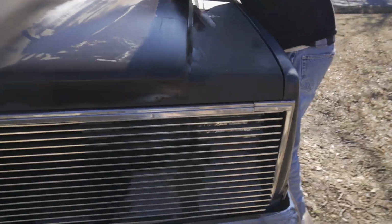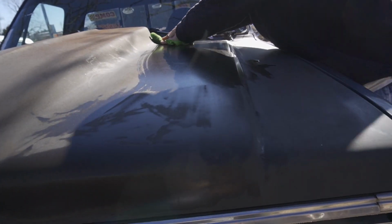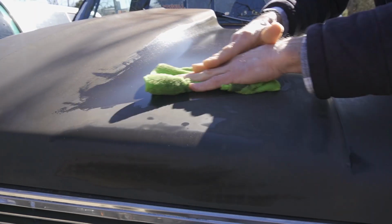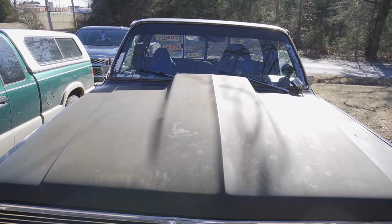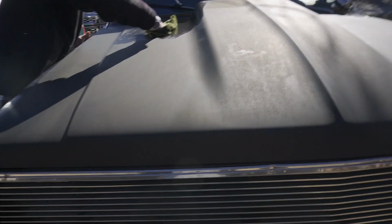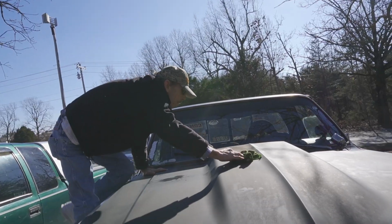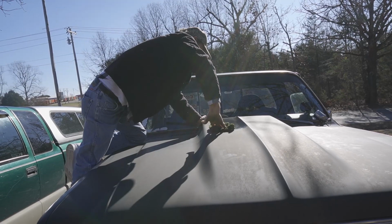I'm gonna try just putting a little elbow grease to it, some water. You got any soap on it, or is that just water? Okay, just water and a rag. It's not a microfiber, but I'm really not worried about this hood because it's not even painted. It's just what it came from the factory. Yeah, that's looking a lot better. Gotta get in there. A little elbow grease.